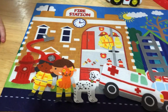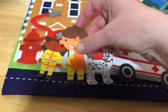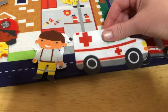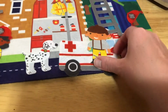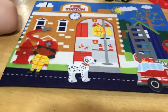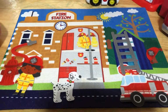Let's pretend that little kitty, oh, that poor little kitty, let's say he got hurt. Let's say he scratched his paw. We're going to take it to the hospital. So he comes over, he puts the cat into the ambulance. There we go. He's going to jump into the ambulance and drive away, take him to the hospital. Wee-oo, wee-oo, wee-oo. There we go, the cat came with. All right, everybody's safe and everybody's happy.